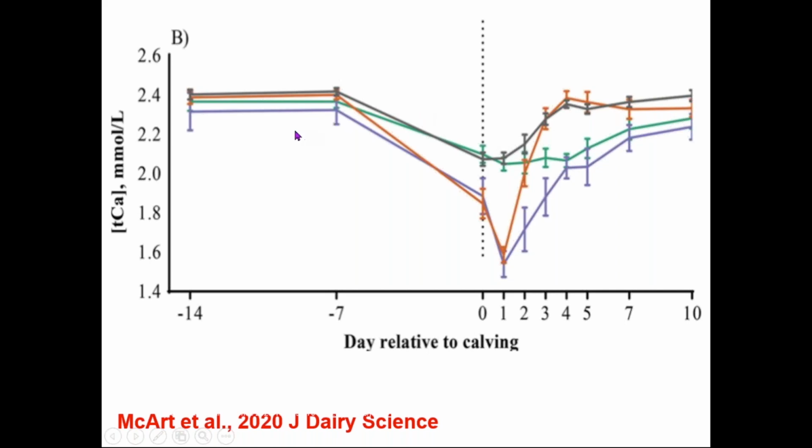These cows we're going to call normal calcemic. And then Jessica showed that there are another group of cows that on that day of calving, their blood calcium can fall quite low. But by day 2, they've recovered and they go on their merry way. The interesting thing about this study was that she showed that the cows that were normal calcemic on the day of calving were not making as much milk as the cows that were hypocalcemic on day 1. Jessica also showed that there's another form that's most dangerous to these cows, the cows that develop hypocalcemia and take a long time to recover.